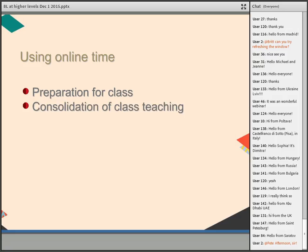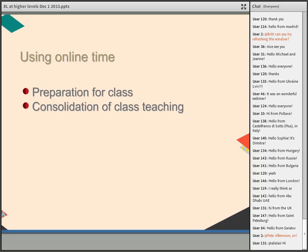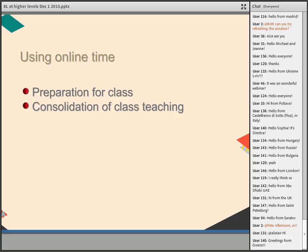You can also use students' online time as consolidation of class teaching, and this is the model that's used very often when you use an online workbook, but with fully blended materials, with presentations of language as well. You can ask students to review and go over the language that you've taught, and you can ask them to repeat activities online to help consolidate what you have taught them in class.